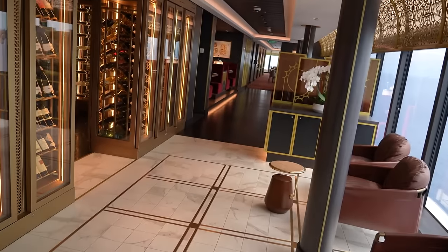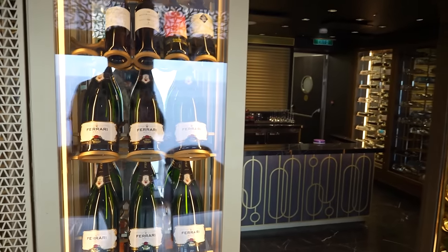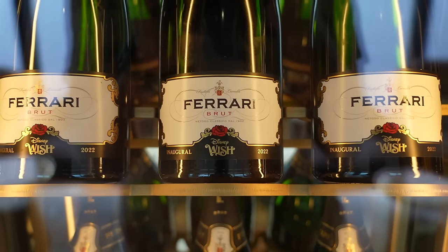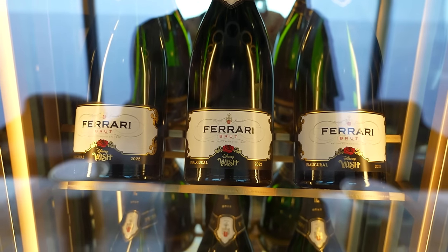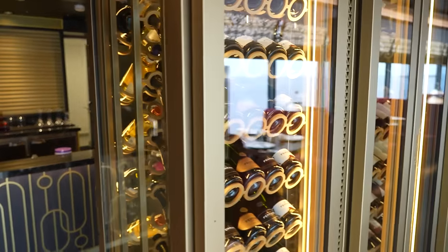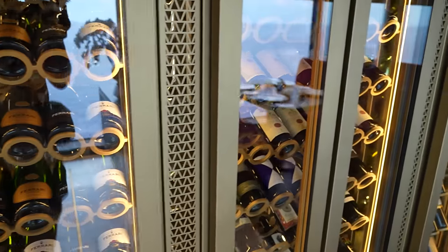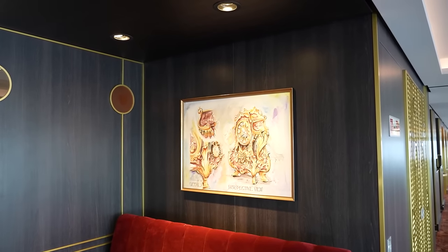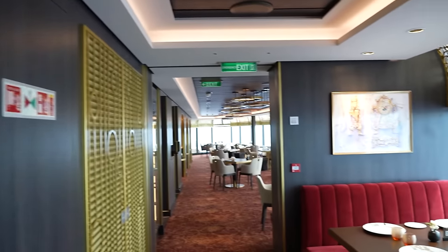Let's go inside and have a look around. All right, so as soon as you walk in, looks like a giant wine cooler. Oh my goodness, look. These are specific to the Wish, specific bottles of champagne to the Wish. That's amazing. Wow. It's very nice. Oh, and you can see various artistic renderings of Cogsworth.